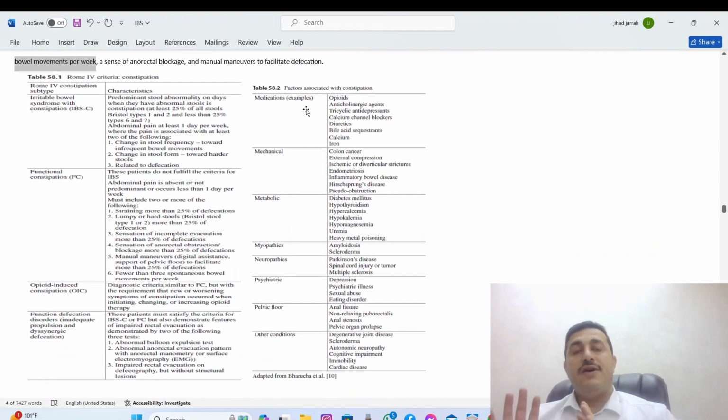We already said that irritable bowel syndrome is one of the syndromes that presents as constipation-predominant. But we have other entities such as functional constipation and opioid-induced constipation. What I want to say is that the treatment doesn't actually change with these diagnoses. Differentiating between irritable bowel syndrome with constipation and functional constipation is a matter of academic research. Actually, the treatment is the same.